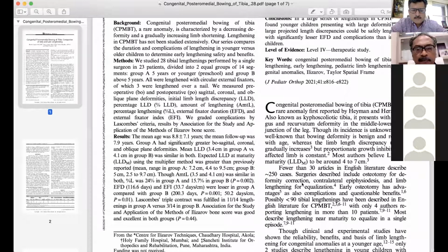The external fixation duration and index, as can be imagined, and logically, was much lesser in the younger kids. EFD of 116 days, less than 4 months, and EFI was only about a month per centimeter, much lesser in the younger kids than in the older ones, with 200 days, that's close to 7 months in the older kids, and 50 days per centimeter.